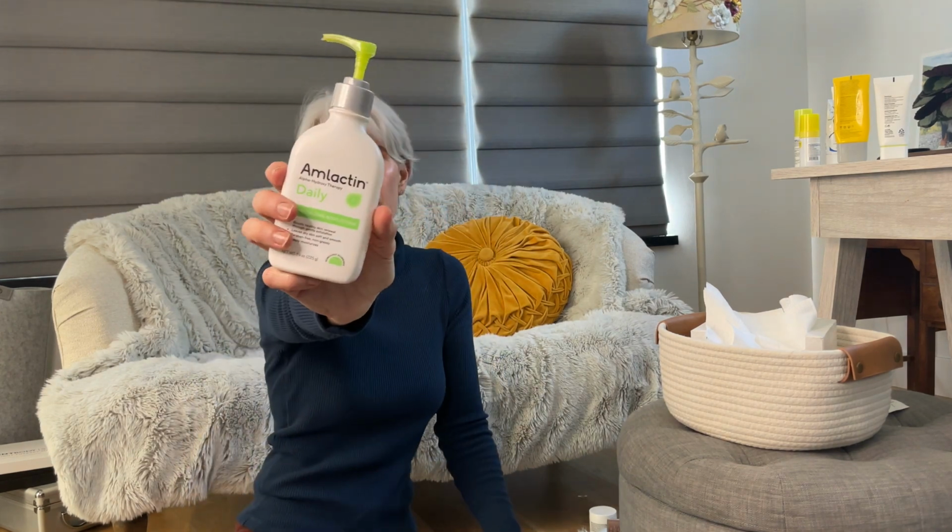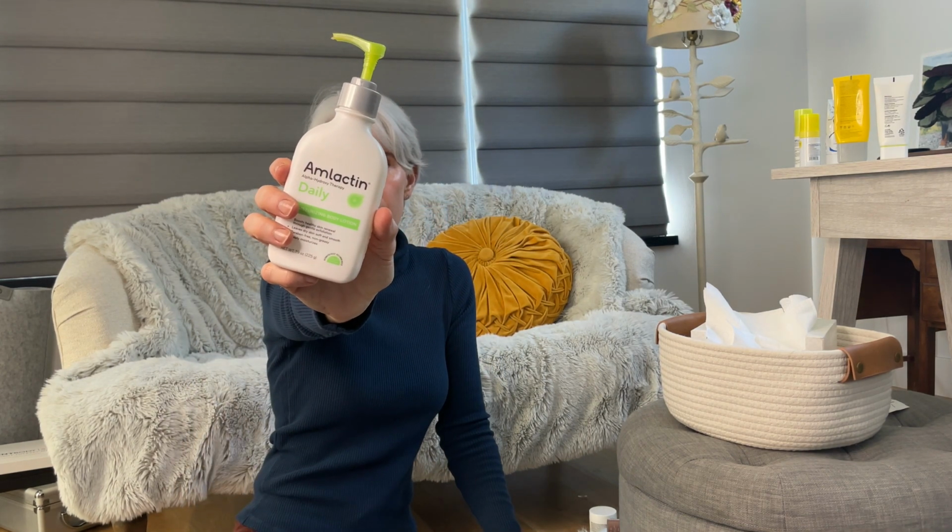Dury recommended that. Oh, another cream, an AHA cream that I was hoping would combat my scaly skin was the Amlactin. I don't like this at all. It sits on top of my skin and never sinks in. And I just find it gets my night clothes greasy and oily. I don't find it enjoyable at all.